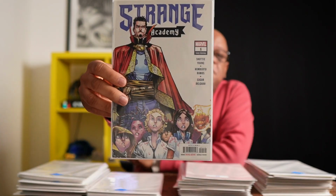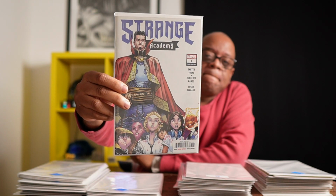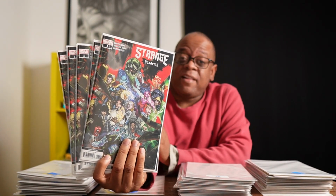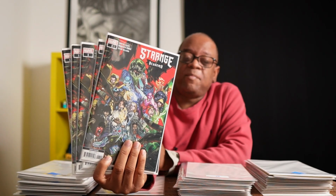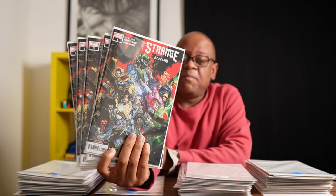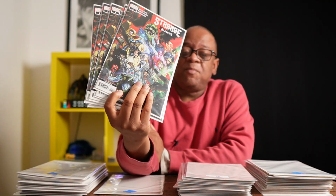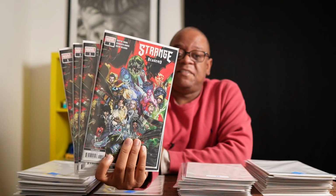Picked up Strange Academy number 1. It's the 3rd printing. And I picked up, wow, 1, 2, 3. Picked up 5 copies of the 4th printing. These are variants. These books you can still find relatively cheaply. The first full appearance of the Strange Academy number 1. I think they're excellent bargains and great spec books. I do believe Marvel will be doing something with this property, so if you see it's cheap, once again, I think they're worth picking up.